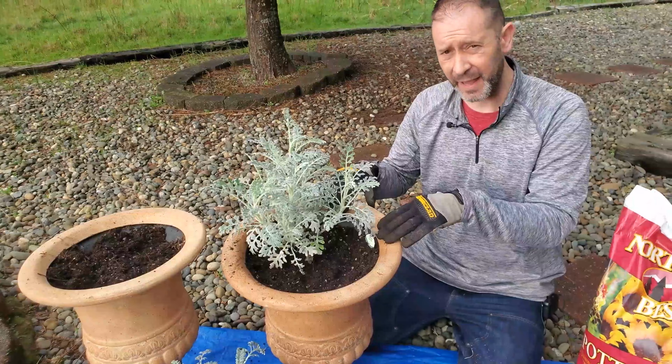This is older potting soil, probably from last year, I think. It's still good. There's nothing wrong with it structurally. It'll do fine. It's already got some moisture in it. It still drains because it's been raining and there's no standing water in here, so that's good. Our containers have drain holes in them. That's always a good thing too, right?